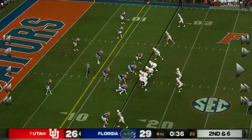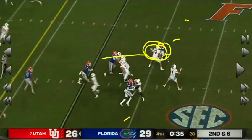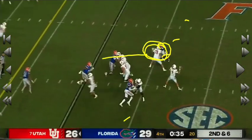2nd and 6 now for Utah, and somehow they get the same matchup that they want, which is Bernie on their best player. That's frustrating. They're going to spread it out here. This is not what Utah does super well, but they're going to do it really well, and they can throw this to their best receiver with Bernie just simply watching. I mean, that's just too easy. I mean, what the heck are we doing?